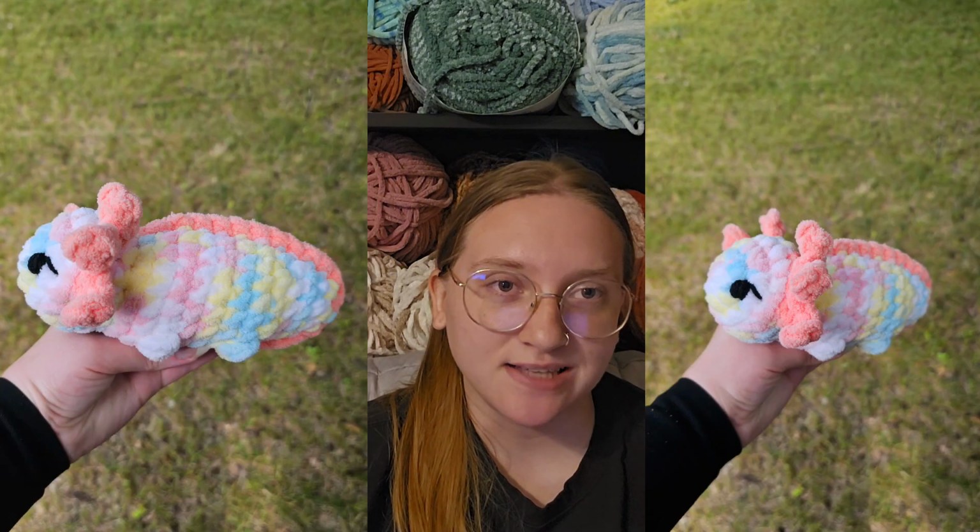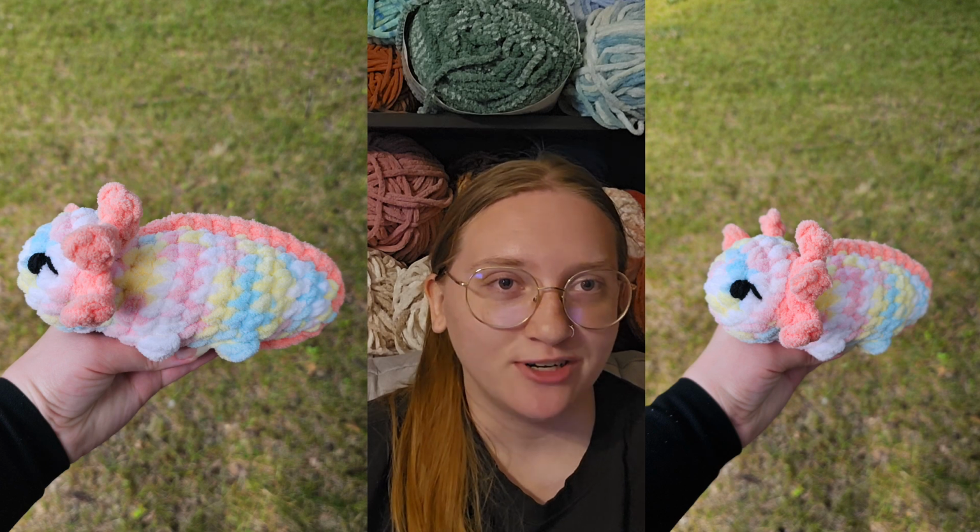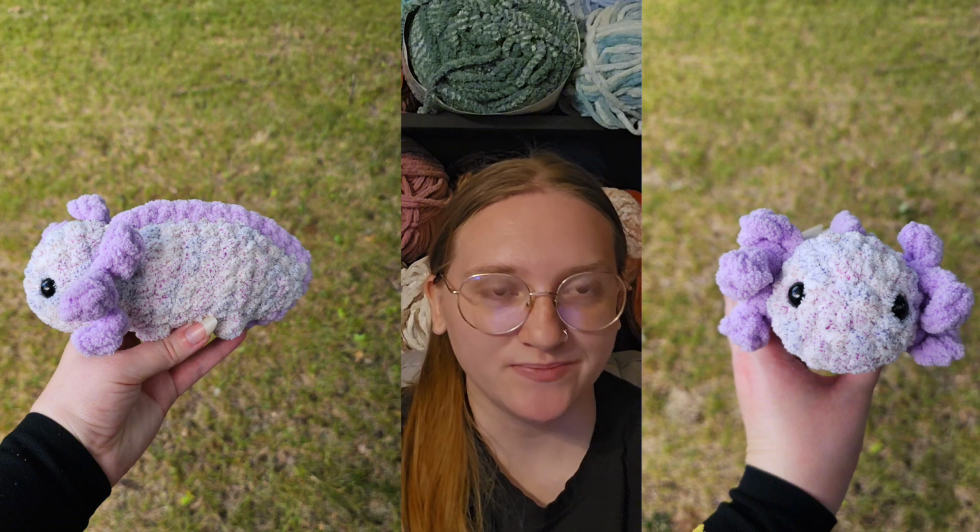And then I made another axolotl in the classic pink color, and I embroidered the eyes in this one. And then I made another axolotl, and this is another purple one. And then I made a corn.